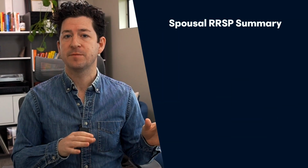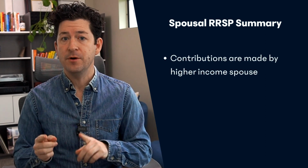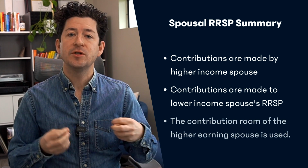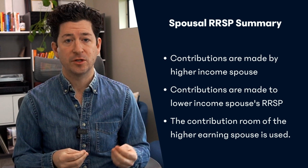So this allows the couple to withdraw a similar amount of money from their RRSPs when they retire, which can reduce their overall tax burden. When making contributions to a spousal RRSP, the contribution is made by the higher income earner. The contribution is made to an RRSP in the name of the lower income spouse. The contribution room of the higher income earner must be sufficient to accommodate the contribution.